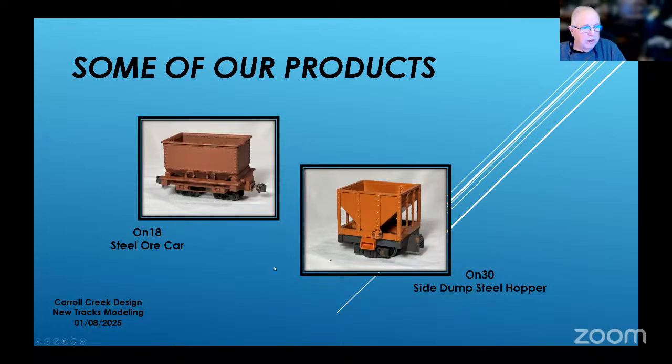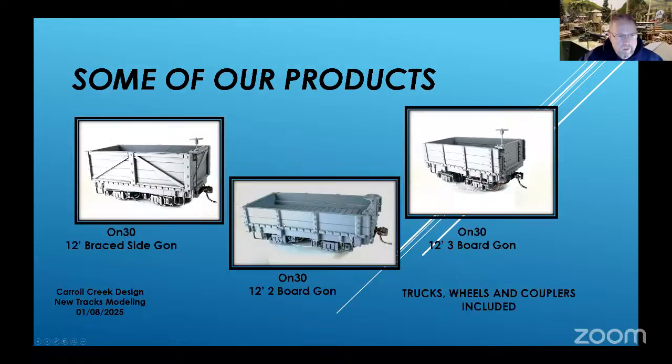Here's a couple more of the ON30 cars and an ON18 car that Ryan has developed. We've done a lot of the steel gondolas for the ore. A lot of customers have asked for that, so we did that in an ON18.